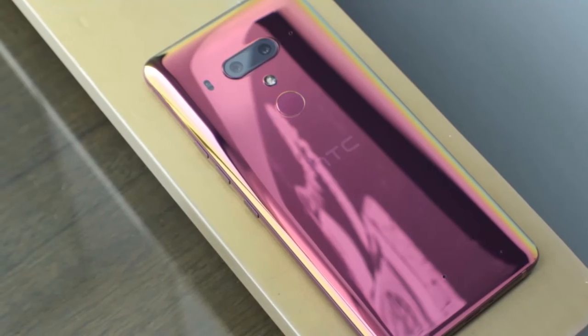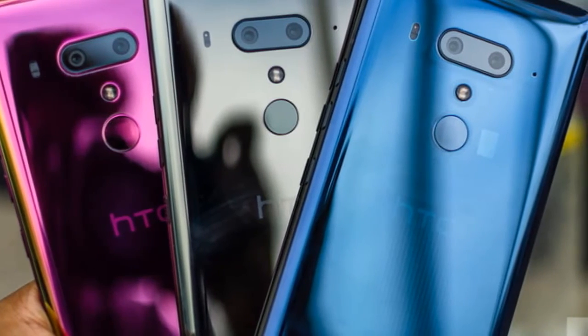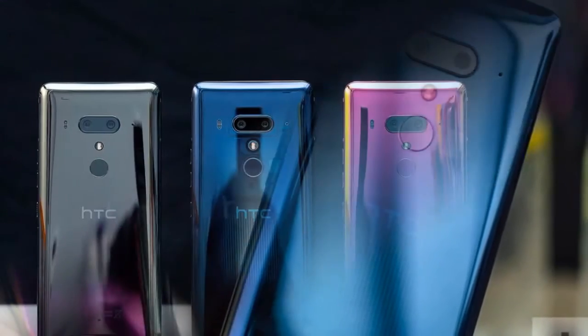Other camera improvements include a new HDR boost mode and improved focusing. We'll have to spend more time with the phone to judge the difference these make to images.